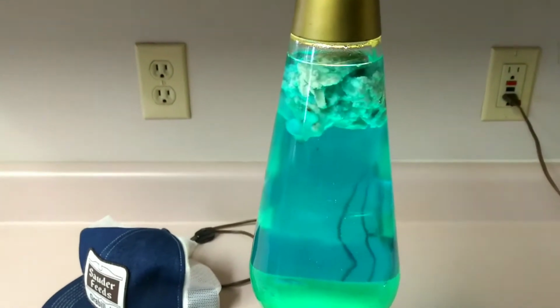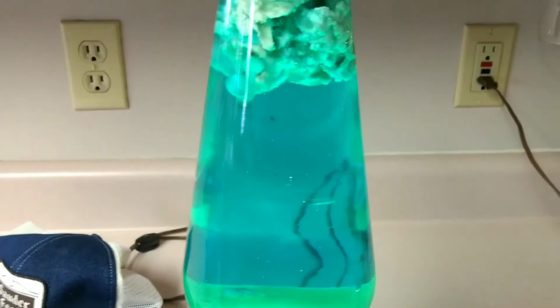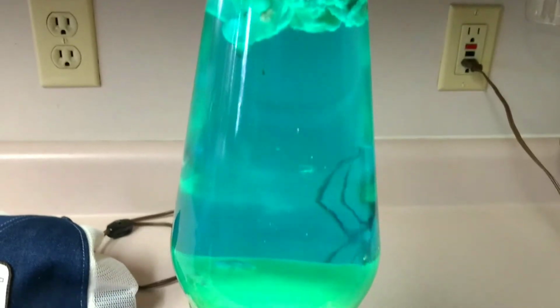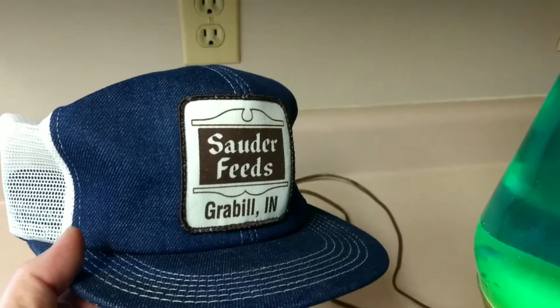So I ended up picking up this lava lamp. It's probably from the 70s. It takes a while for these to heat up and for the wax to melt, but I did plug it in. It is working. And I think this hat alone will pay for everything I bought today.